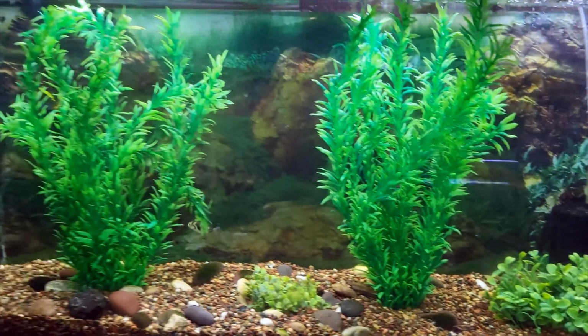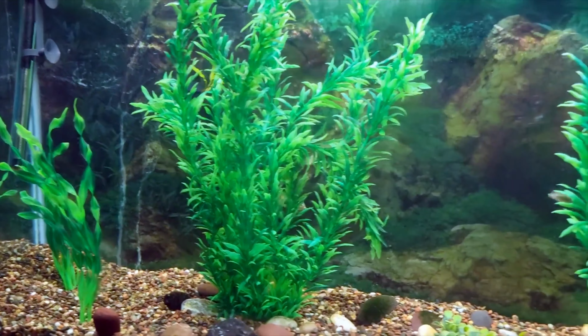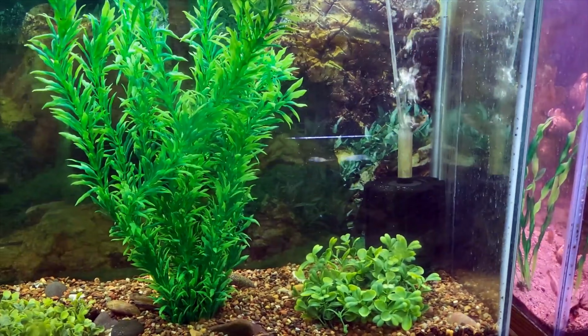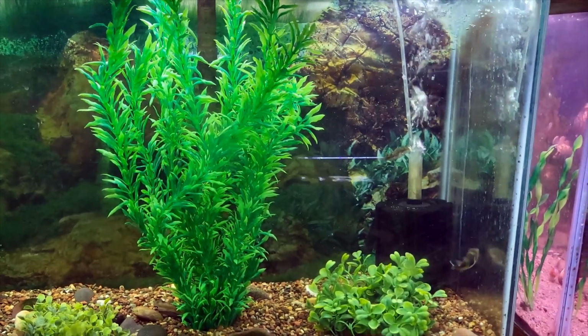Still thinking I might go ahead and bump them to a 75 here later down the road, but this 55, like I say, it's still a good upgrade for them, giving them extra swim space, which in the end was our main goal. Wanted to give them more space, and the 55 still accomplishes that.